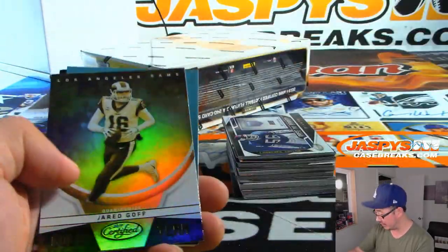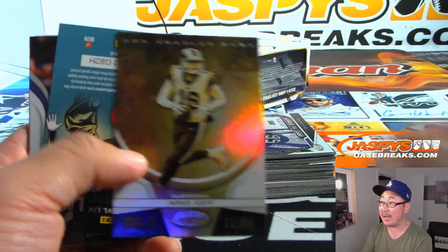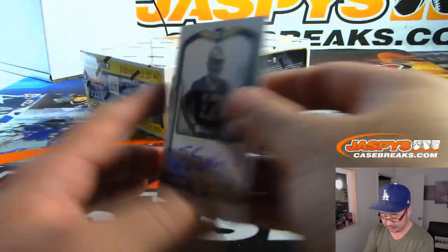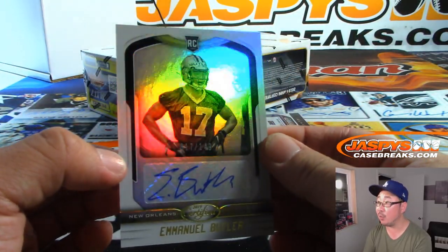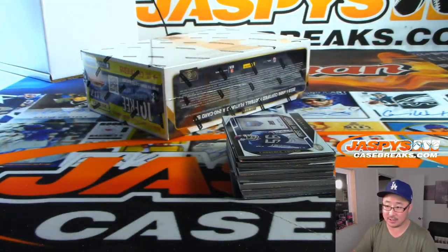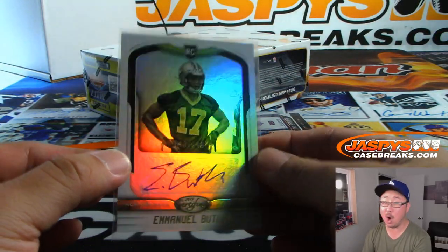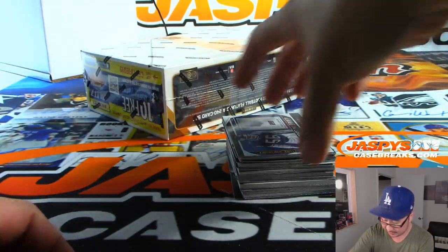There's Emmanuel Butler to 99. That guy got paid, so he's no longer on the hot seat. That guy's too young. He's not on the hot seat. Emmanuel Butler to 149. Rookie auto for the Saints. That'll be Trey R. with the Saints.